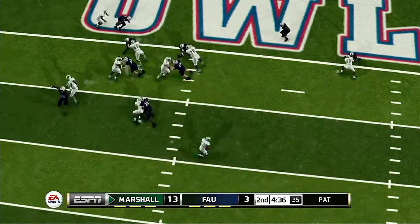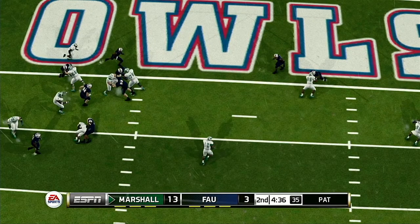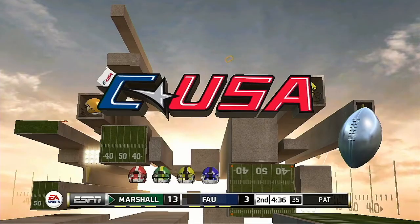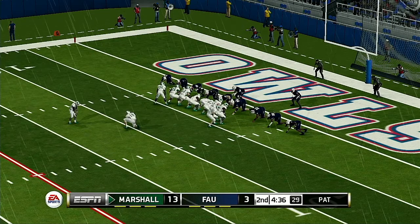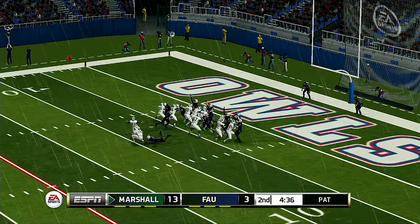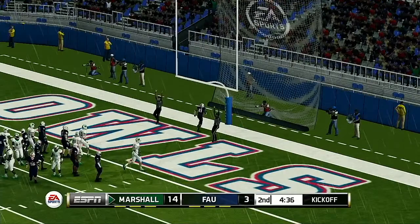That's what makes this offense so tough to defend. When you have a quarterback with the ability to run and throw and he gets down into this area of the field, chances are he's going to find his way into the end zone. And he tacks on the extra point.